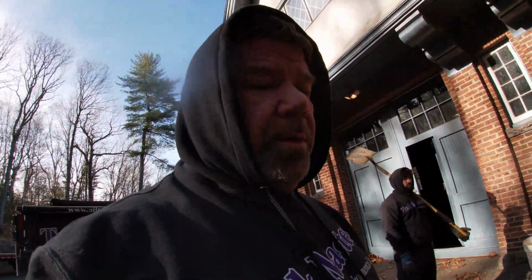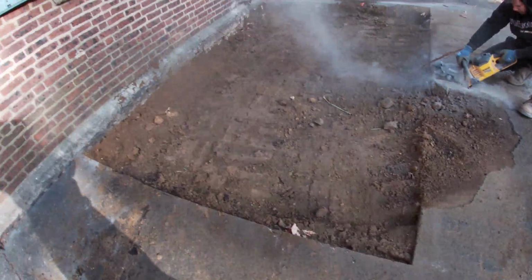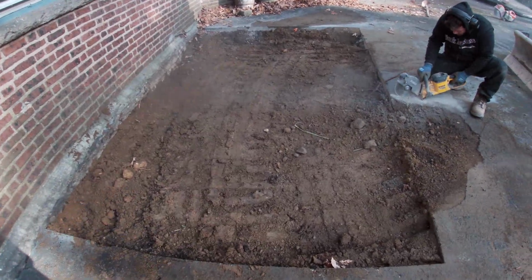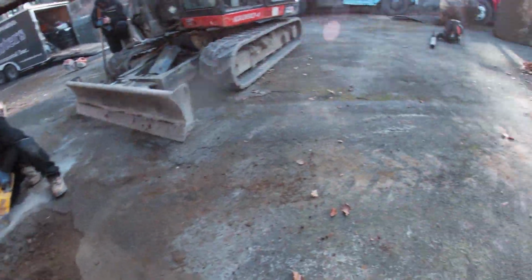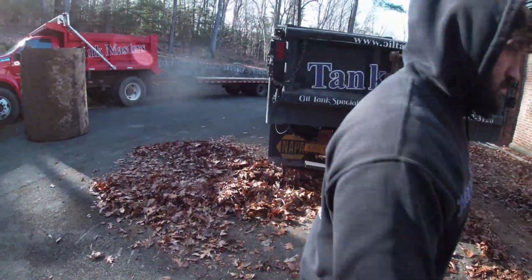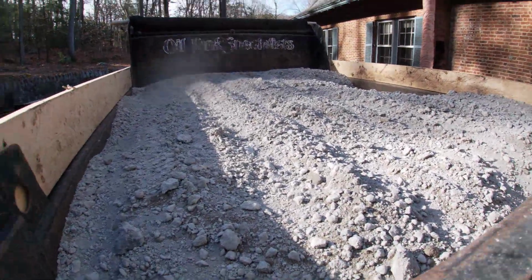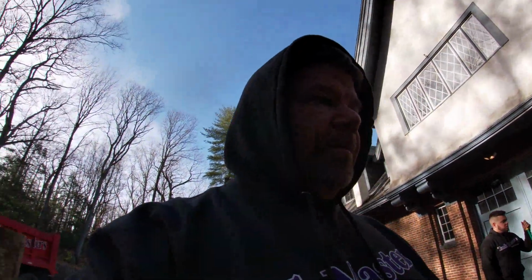Good. We're just going to cut this little piece that broke away out. That's all compacted real well. And now we're going to come in with the item. That's what the asphalt guy will want to lay his layer of asphalt down on. And we want to give a nice square cut right here.